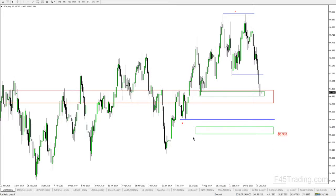I've got this area highlighted in green here, but I'm anticipating a bit of a run up this week. I hope we get that run up this week. Now, what could happen is we could see price drop down a little bit lower before it starts to run up. So that's the other anticipation or possibility I'm looking at.